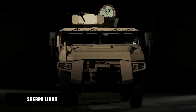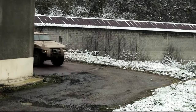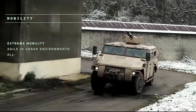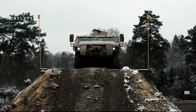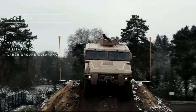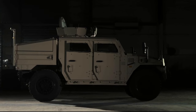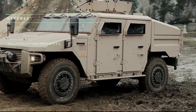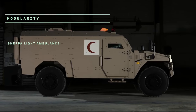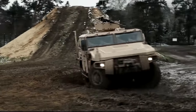Sherpa Light. The Sherpa Light is a top-of-the-line 4x4 tactical vehicle designed for light forces such as infantry and paratroopers. With its exceptional on- and off-road capabilities, it offers a perfect balance of mobility and payload, making it an ideal choice for a wide range of missions. The vehicle is fully air transportable and can be up-armored with ballistic and mine kits, providing unparalleled protection for its occupants. The Sherpa Light has been adopted by several countries, including NATO and France, and is available in two versions, the Station Wagon, or SW, and the High Intensity, or HI.